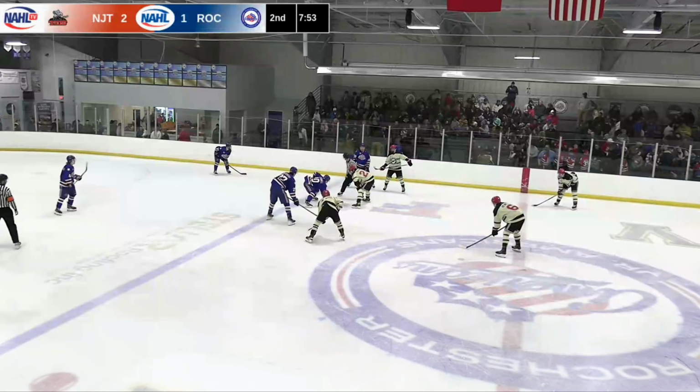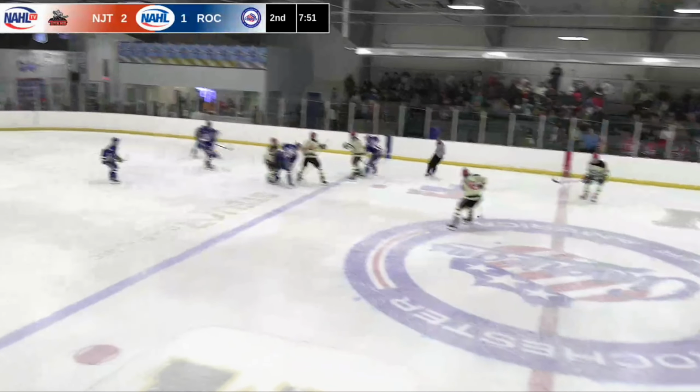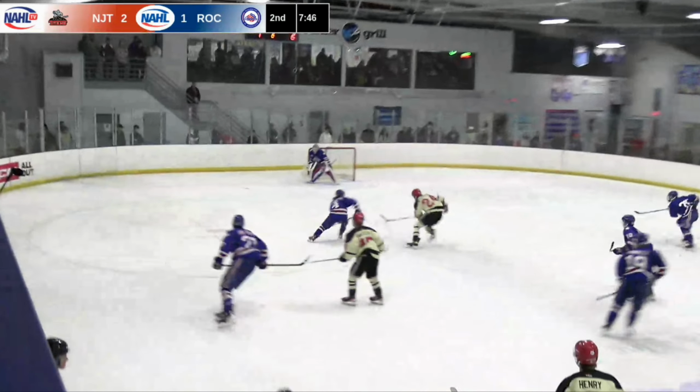Not going to necessarily call it a milestone, but the first ever t-shirt toss here at the Rochester Ice Center. That was a huge success. Fans were all on their feet. Who doesn't want a free t-shirt? They're pretty nice Navy t-shirts as well.